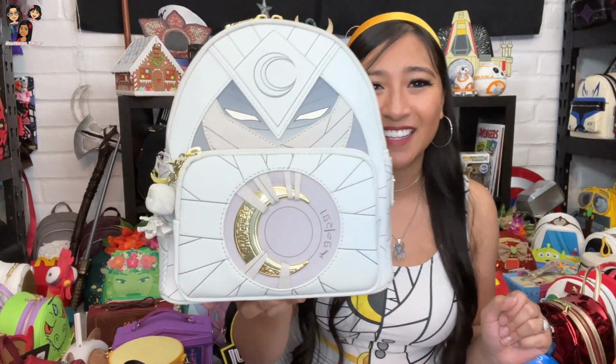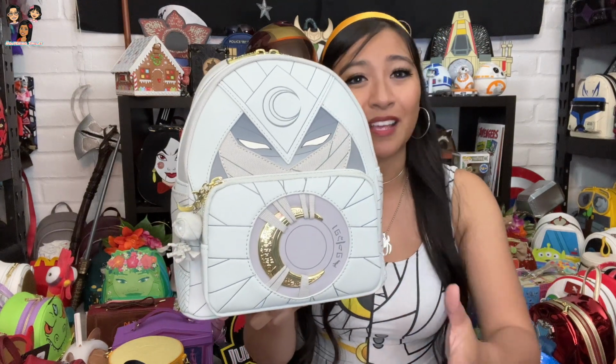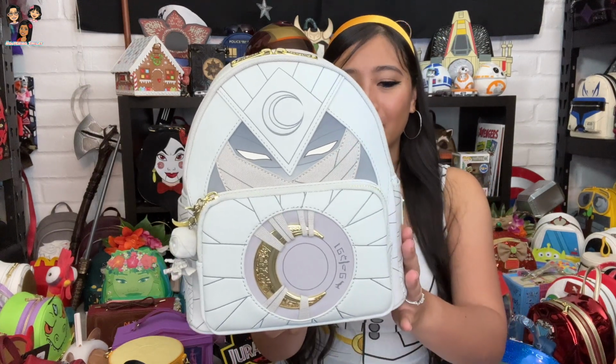So it's going to be a little brown or a little dingy, I guess. I think the coloring on here is good. For me, this is good. I was expecting something like this, so this is awesome for me.